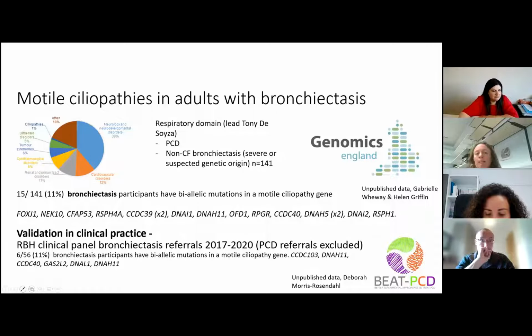There's been some great analysis done by Gabrielle and Helen in Southampton and Newcastle, in which we've identified that 15 out of those 141 people had biallelic mutations in a PCD gene. So even once you exclude people who have that clinical suspicion of PCD, we were still identifying 11% of those bronchiectasis patients with suspected genetic bronchiectasis as having PCD. And if you look through this gene list, you can see there's a lot of new genes. A lot of these genes, like DNAH11, are associated with normal ultrastructure. RSPH1 sometimes is missed on ultrastructural analysis. FOXJ1 and NEK10 are new genes and have just a decrease in cilia.